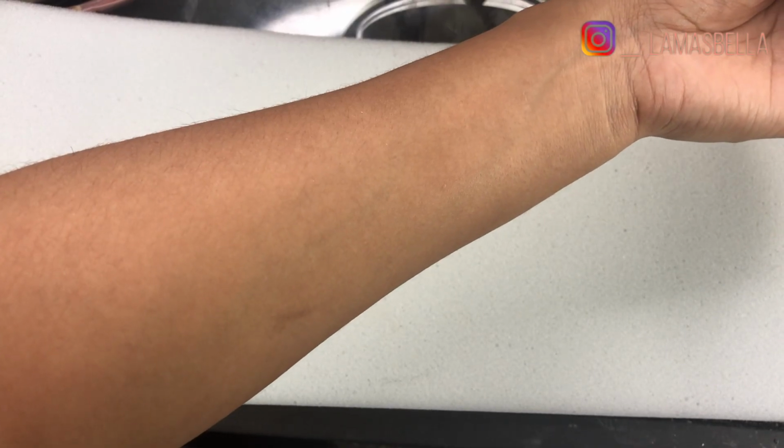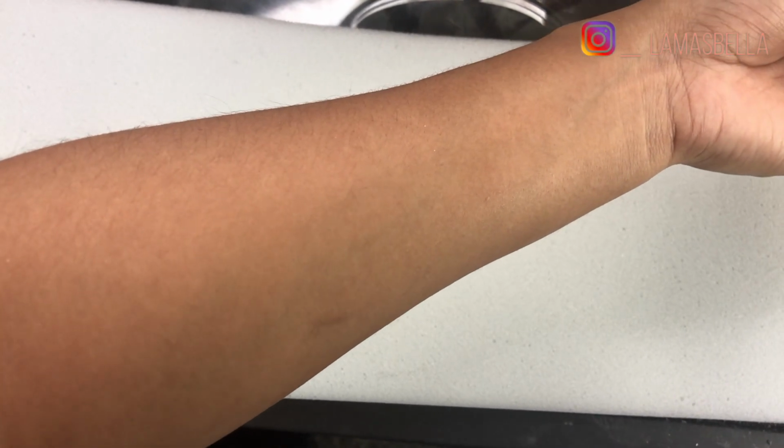Like, I don't know if you guys ever were into those lip smackers back in middle school and high school. They kind of smell like that, the vanilla flavored one. They smell really good. Okay, you guys, I'm going to do some quick swatches on my arms here.